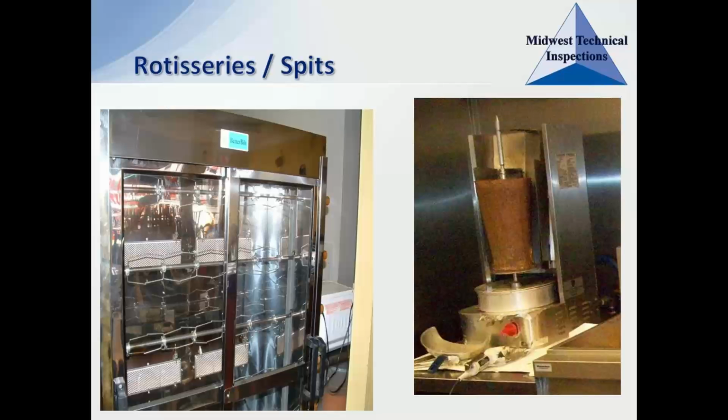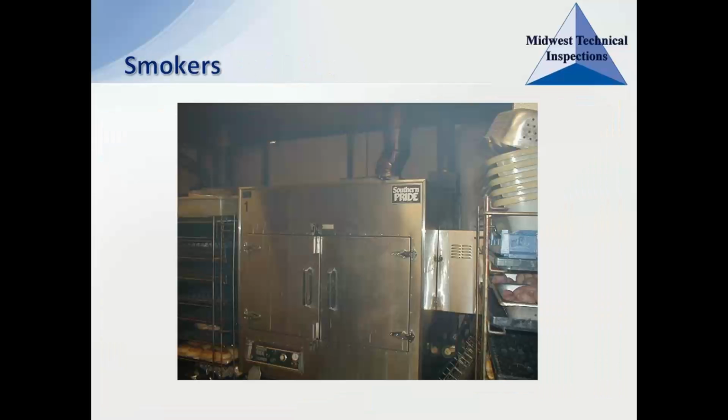But we see these sometimes, the chicken rotisseries, or we see the gyro spits or something like that, where again it's just a very slow, low temperature cooking process.